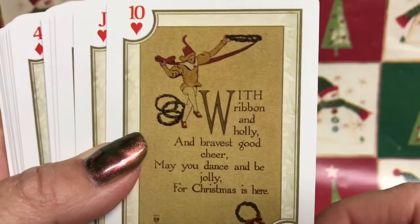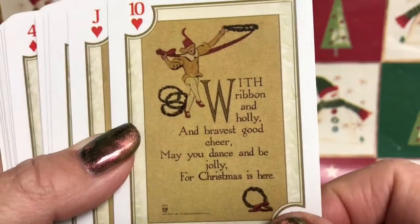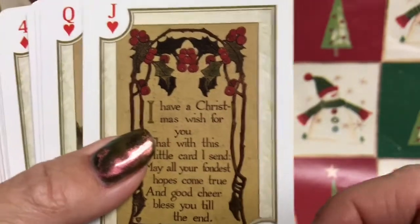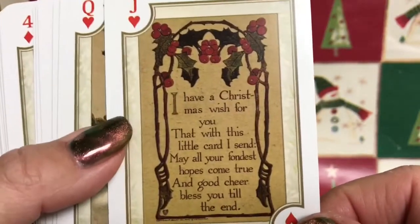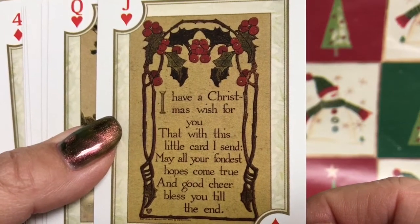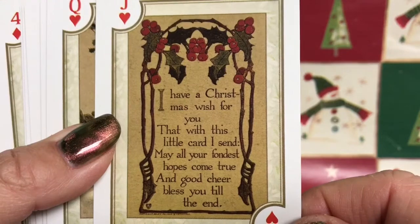Here is the 10 of Hearts or 10 of Cups with ribbon and holly and bravest good cheer. May you dance and be jolly, for Christmas is here. And here is the Jack of Hearts. I have a Christmas wish for you, that with this little card I send, may all your fondest hopes come true and good cheer bless you till the end.